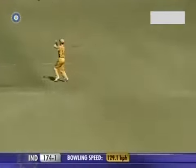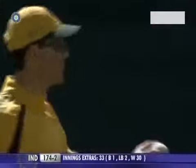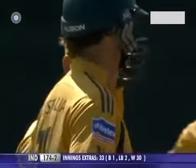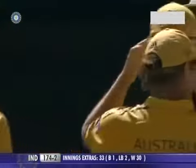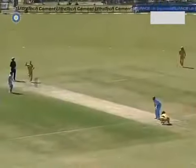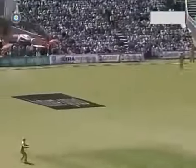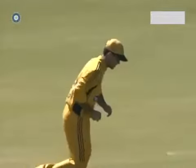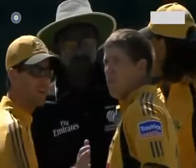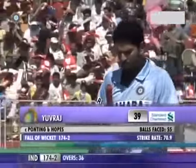Goes for the big one and is taken by Ricky Ponting. Yuvraj Singh falls, and this is a big wicket for Australia. Situation tailor-made for Yuvraj Singh's bonanza batting, but he fell, didn't middle it. Good reward for Hopes. He bowled a very good over. Yuvraj looking to go over mid-on, mid-wicket. All he could do was get high on the bat straight to Ricky Ponting. Simple catch for the Australian captain. The hometown hero has to depart for 39. He was looking good. India, 174 for two.